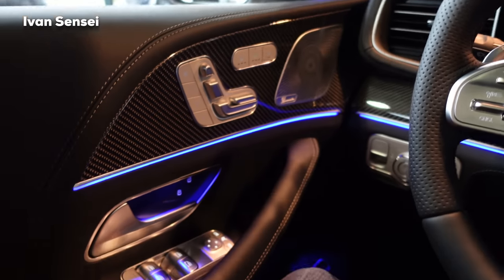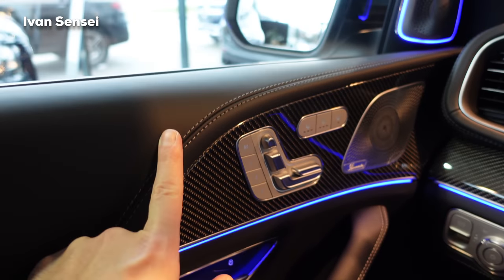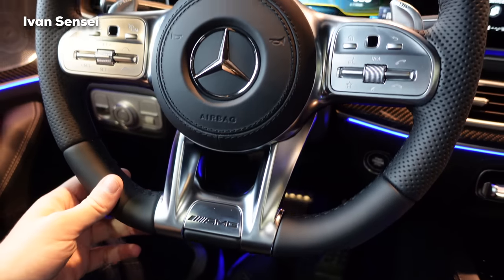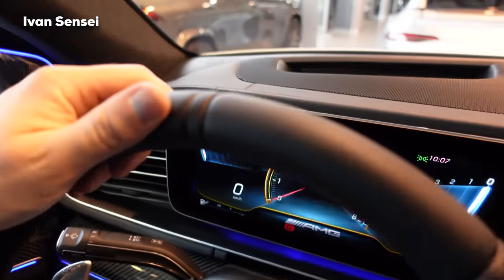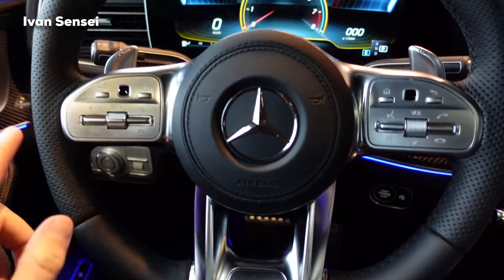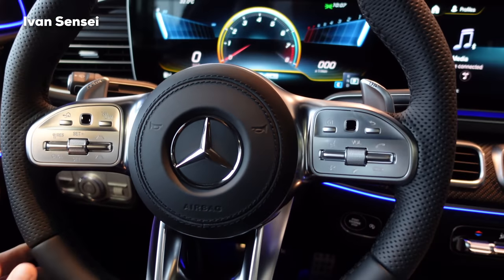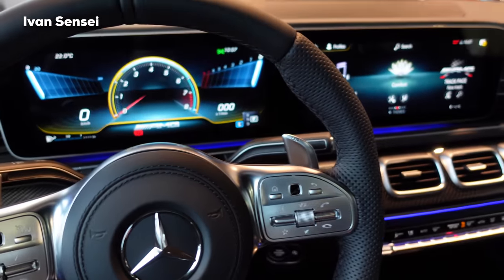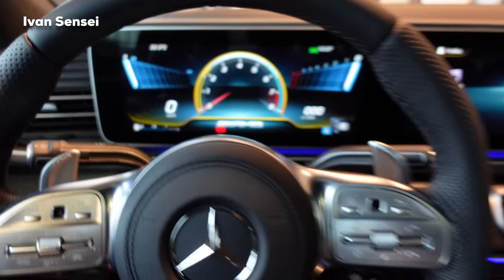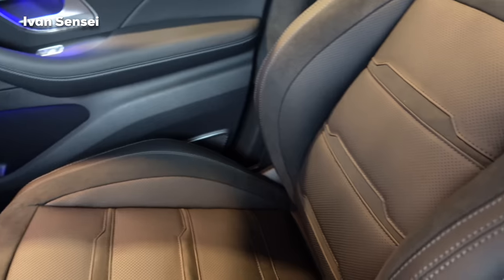Alright guys, so let's check out the interior together. So as you can see, we have the carbon trim here, black AMG Nappa leather, and this AMG Performance steering wheel, which is covered in Nappa leather, and this also can be in carbon and in the Dynamica, which is like Alcantara material. Okay, so we have two 12.25 inch screens, and as you can see they have beautiful graphics.